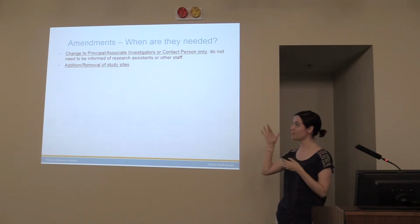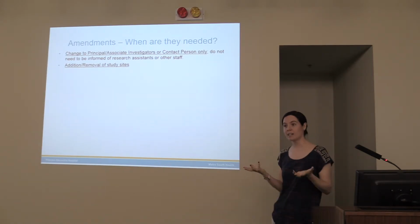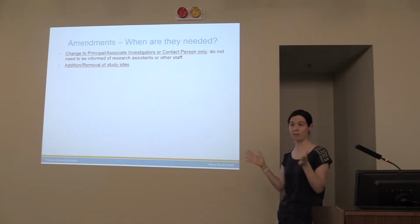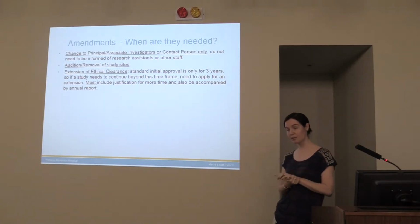And then the same with removal of a site. Simply all you do is send the amendment form, letting us know why that study site might be closing down. Could be poor recruitment again, or maybe the lead investigator there has moved on and you've got no one to take over, whatever the case may be. Let us know.